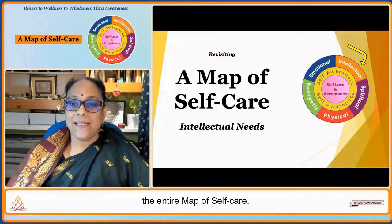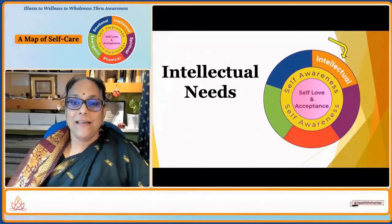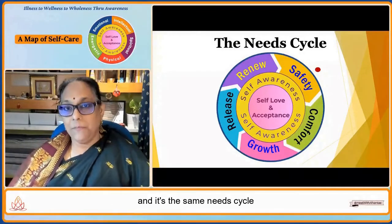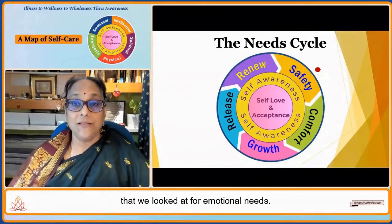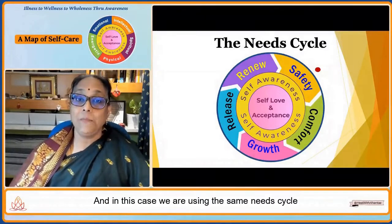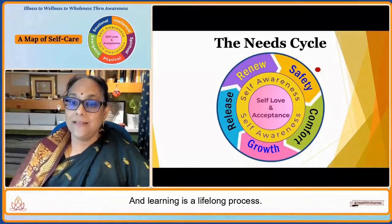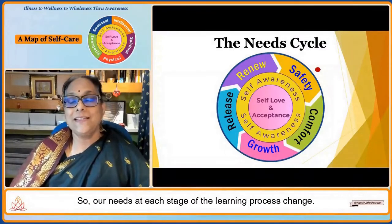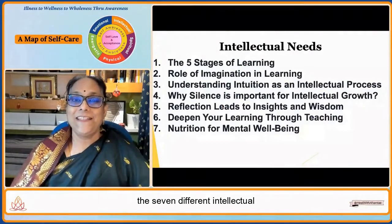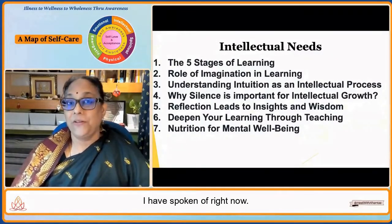So this is what we are looking at, the entire map of self care. And that's the intellectual self care which we are looking at. And this was a needs cycle for the learning process. And it's the same needs cycle that we looked at for emotional needs. It's a different way of looking at our emotional needs. And in this case, we are using the same needs cycle, but we are using it for understanding what we need to learn. And learning is a lifelong process. So our needs at each stage of the learning process change. And these were the 7 different intellectual self care topics that we looked at. The 5 stages of learning I have spoken of right now.